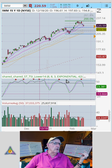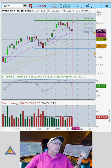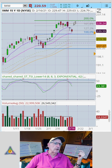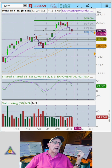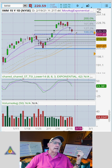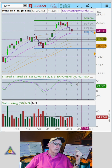So IWM, again, similar type story. Negative divergence going on the daily chart. Let's pop this open a little bit higher. We are finding support where? At the 20-day moving average. But look what's happening. We're jackhammering that 20-day moving average. If we break back down below the 218 level, that would be a fake out to the breakout, or a failed breakout, and that opens us up for a pullback further into the 34 or even the 50.